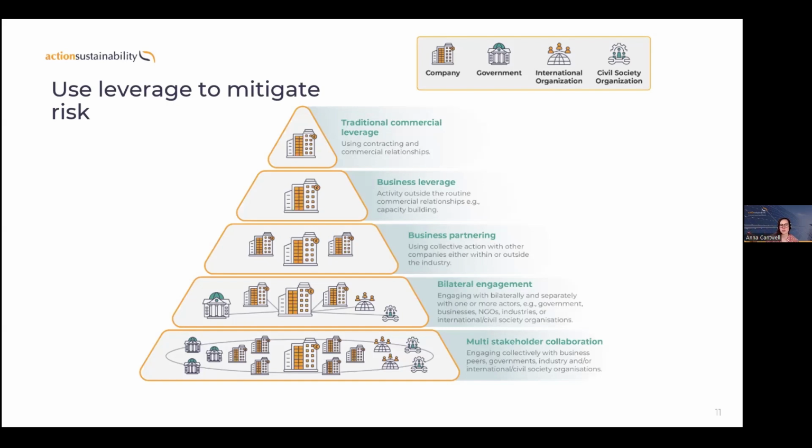The diagram on the screen here is from that Shift Project report, and it illustrates how you can increase your leverage from traditional commercial leverage to engagement in multi-stakeholder collaborations. You can see at the top of that pyramid is your traditional commercial leverage. So you buy something and that's it. Then you can increase your leverage by going to the next level with business leverage. So activity outside the routine. Can you build the capacity, and how much you're buying?